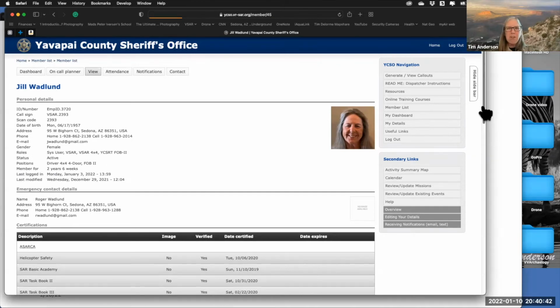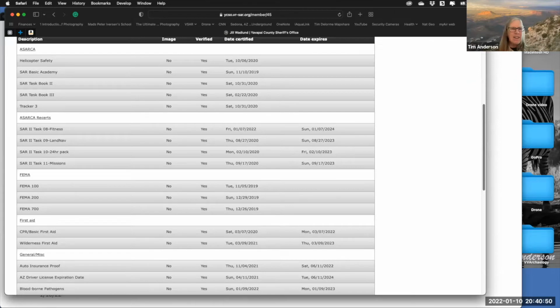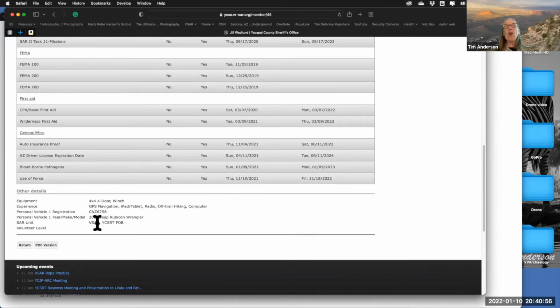Other details down at the bottom: 4x4, winch, experience, license plate number. So if I'm out in the Jeep Rubicon and I'm lost, they know what she's driving. She's a fire observer. We know the license number too.